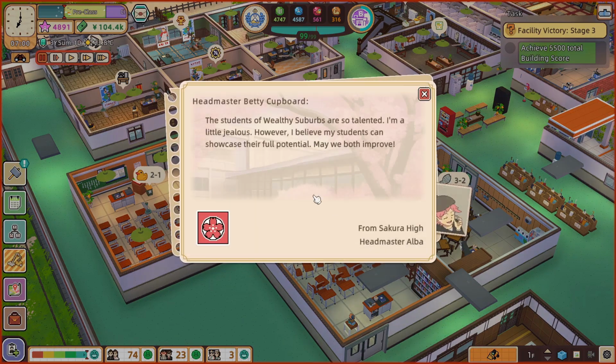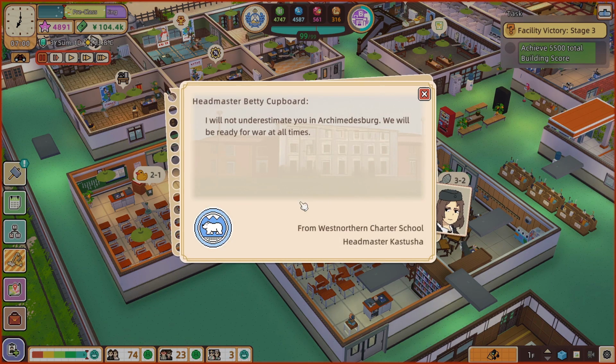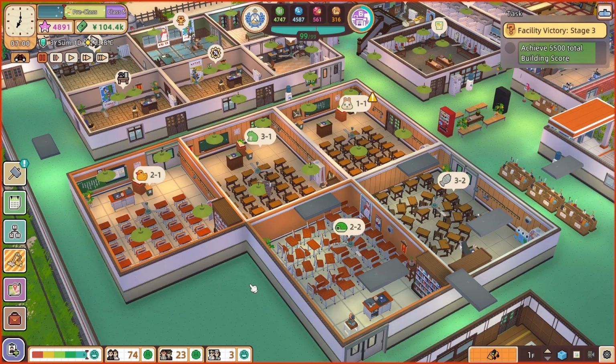You look after what you need to do. It's fine. The students of wealthy suburbs are so talented. I'm a little jealous. Okay, we've seen that before from you. And you... Okay, I will not underestimate you in Archimedesburg. We'll be ready for war at all times. Okay, what about the schooling stuff? I don't think we need to do any kind of war stuff.